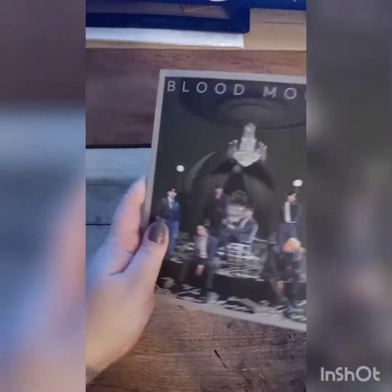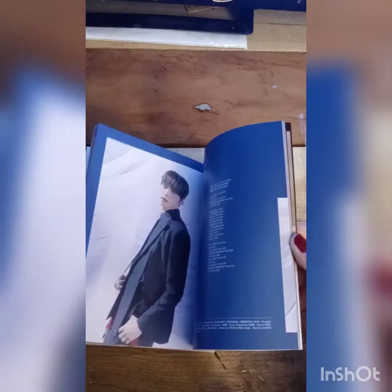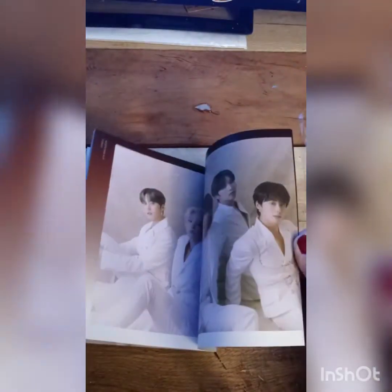Okay. So the lyric book, I did look. It's pretty much the same. I think it is the exact same, actually. So we're just gonna, yeah, I'm pretty sure it's the same, so just gonna flip through it real fast. Okay.